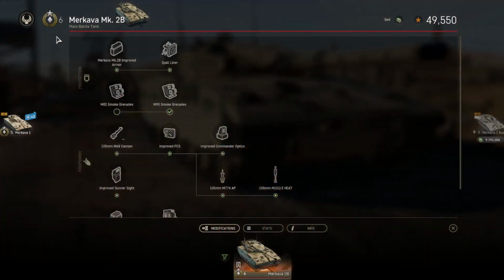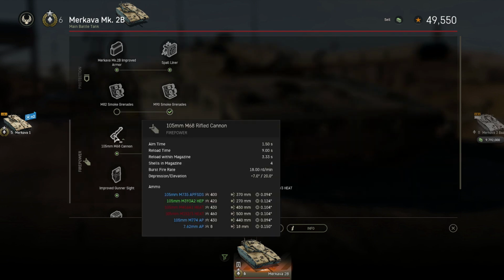Merkava 2B is a Tier 6 Israel main battle tank. It is sold by Sol Schreiber. It can be unlocked from Merkava Mark I and leads to Merkava 3. It is equipped with a 105mm M68 rifled cannon with 1.5 seconds stock aim time and 9 seconds reload time. But its magazine contains 4 rounds, and reload within the magazine is only 3.33 seconds. Very impressive for a tank, which as you can see gives an 18 rounds per minute burst fire rate. So Merkava is a serious beast with a quite rapid burst of fire.